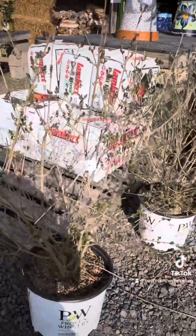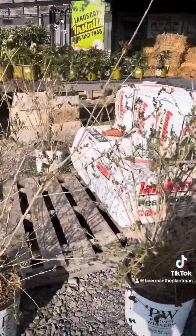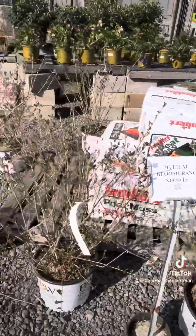Lilacs. There's also repeat blooming lilacs now. The flowers are extremely fragrant. Oh, this is a repeat bloomer. Bloomerang. Okay, they bloom more than once.